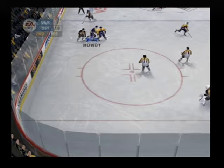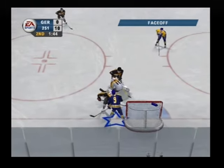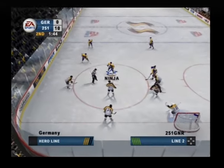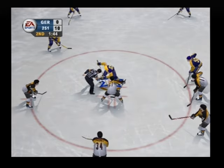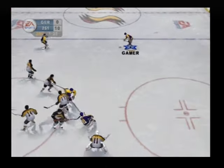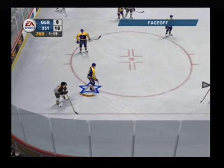It's a one-on-one battle. Fired it hard from the right. And he stopped that and he hangs on. The ref is signaling for the face-off. Less than 2 minutes to go in the second period. Shot from the point. That's blocked by the defender and he covers up.